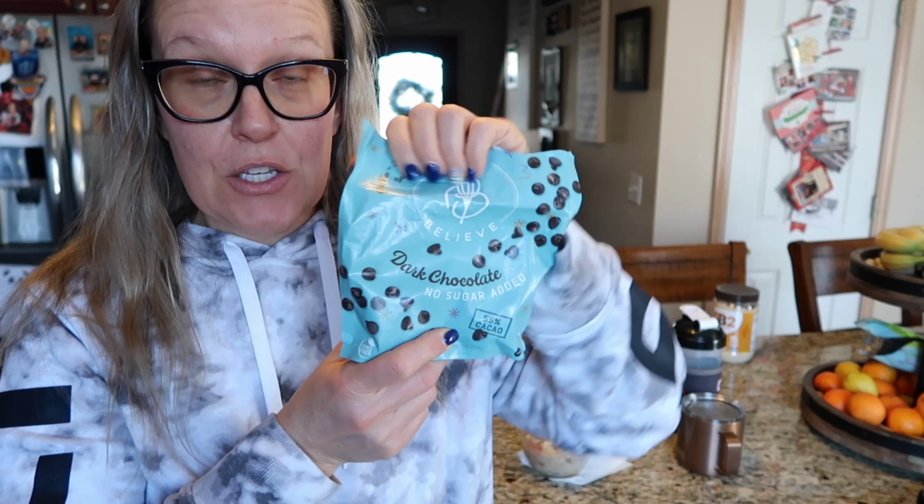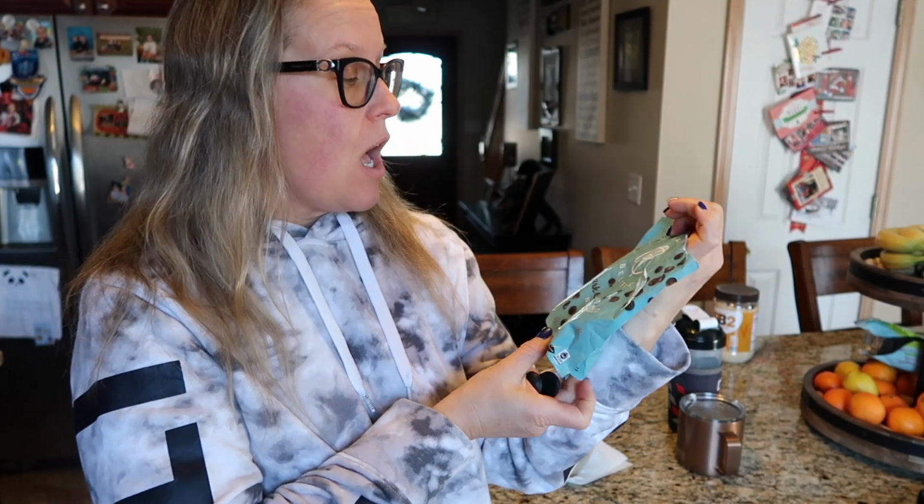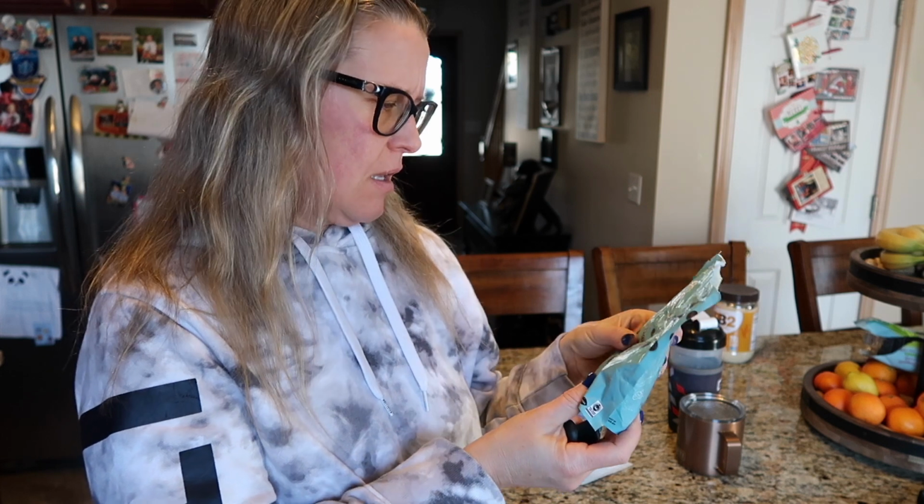So another option that you could add to your overnight oats is chips, like chocolate chips or butterscotch chips or white chocolate chips or whatever. I found these. They are the no sugar added Lily's chips, and they're so good. These are the dark chocolate ones. I also have the butterscotch ones, which are fabulous. We had the white chocolate, we ate those all.